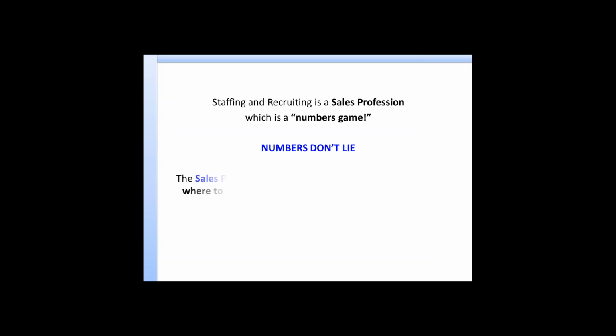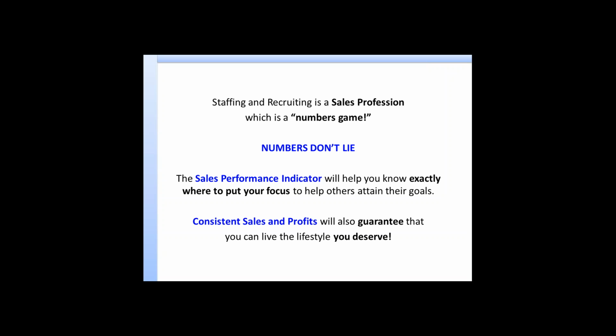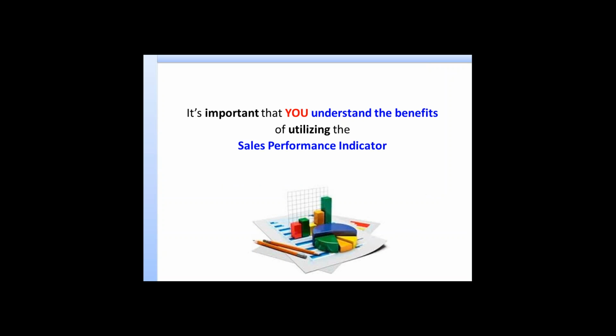When you first go in, staffing and recruiting basically is a sales profession, which is a numbers game. And what's nice about this system when you get in here, you're just going to realize that when you start tracking numbers, numbers don't lie. And the sales performance indicator is going to help you know exactly where to put your focus and to help anybody that works for you attain their goals consistently. Consistent sales and profits will also guarantee that you can live the lifestyle that you deserve as the business owner.